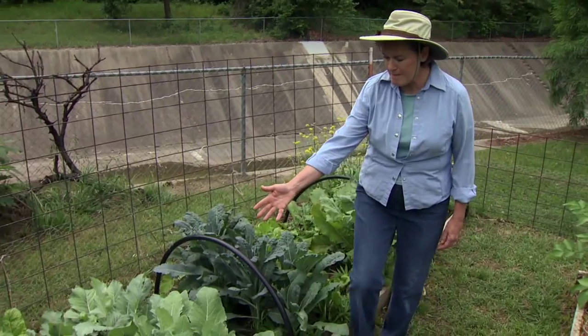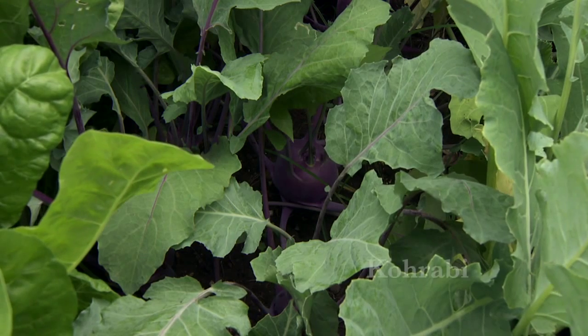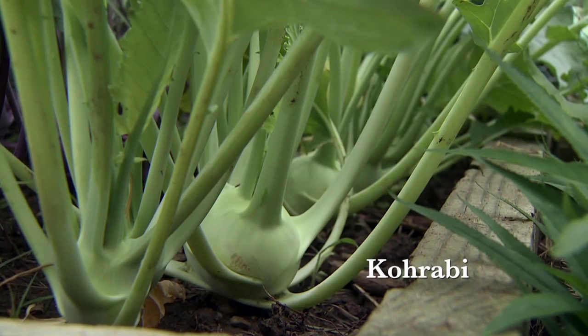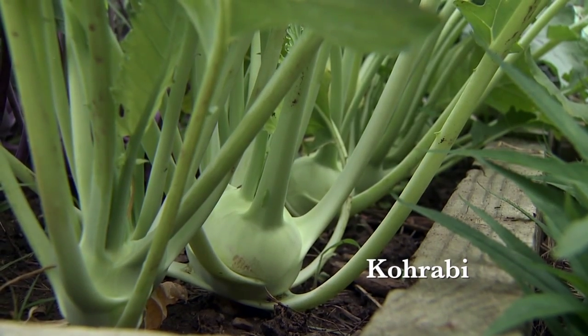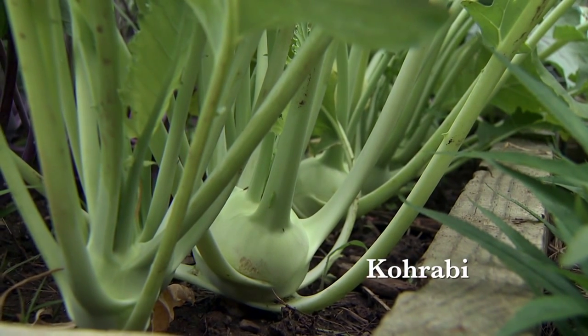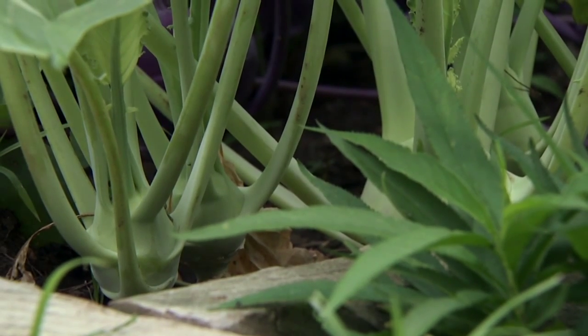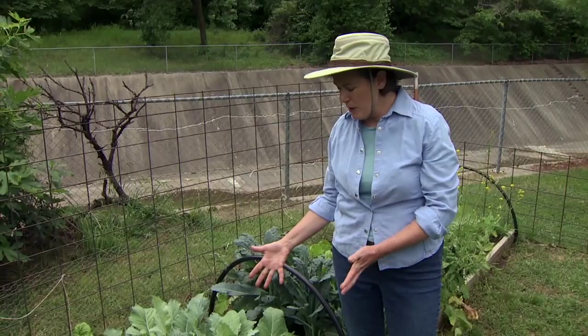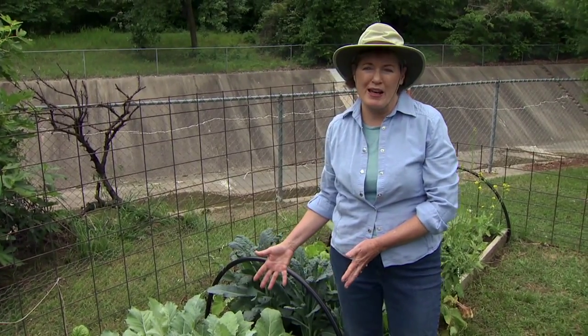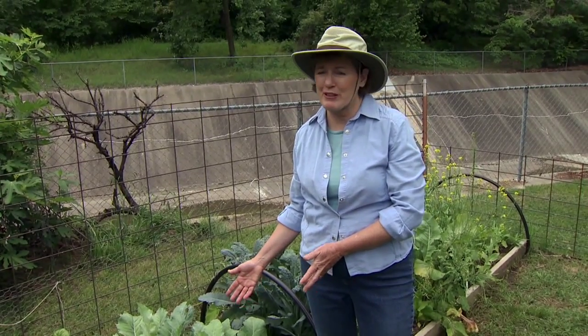And then kohlrabi, we have both purple and the white right here, very colorful. Just think of that as an above ground turnip, and it takes the heat a little better than turnips. So as our Tokyo Cross turnips are finishing up, we can switch to eating the kohlrabi. My family and I like to have something fresh on the table every day.